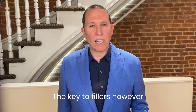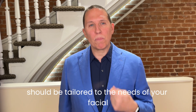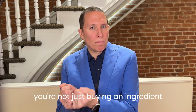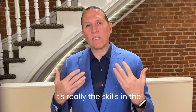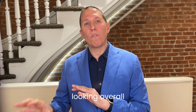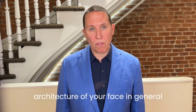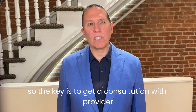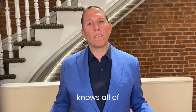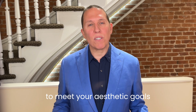The key to fillers, however, is to get customized treatment, even with Botox. And the treatment should be tailored to the needs of your facial aesthetics. So when you're buying these things, you're not just buying an ingredient. It's really the skills and the expertise of the provider to make sure it makes your face look natural overall. It matches the contours and the architecture of your face in general. So the key is to get a consultation with a provider that knows all of the different fillers, and knows all the different areas that can be treated with Botox and the neuromodulators to meet your aesthetic goals.